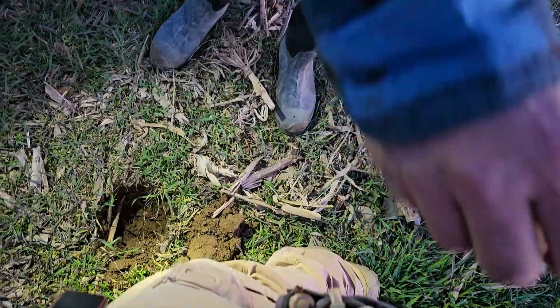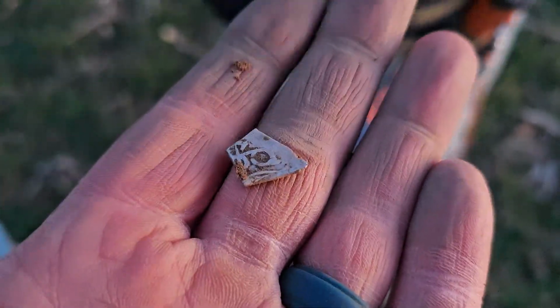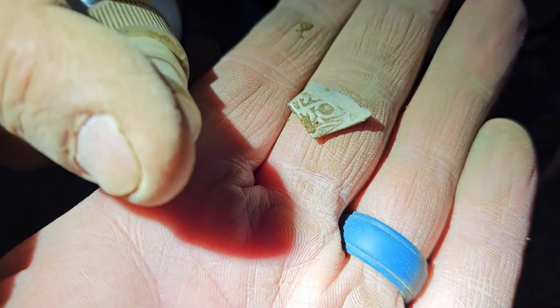My food's thawed out. I had it in my pocket earlier. Yep. You ready? Yeah, as ready as I'm gonna be. I don't know if that's gonna happen or not.